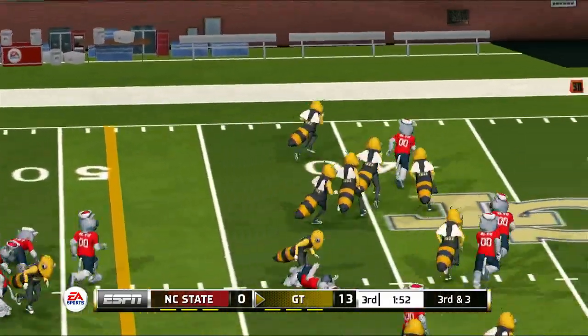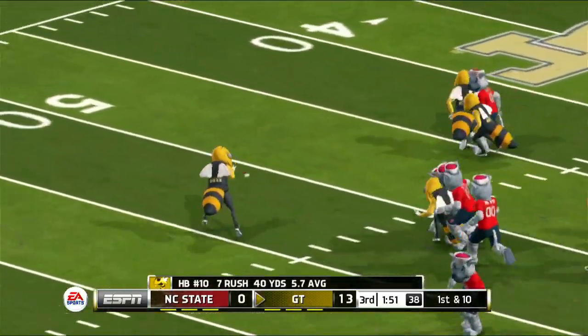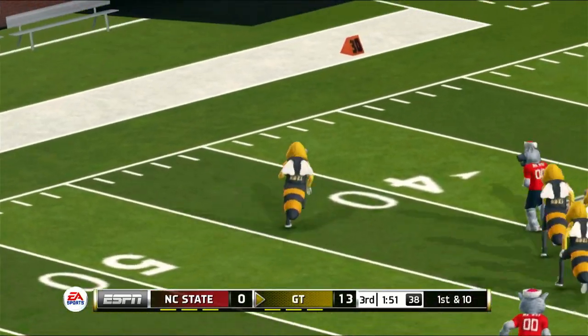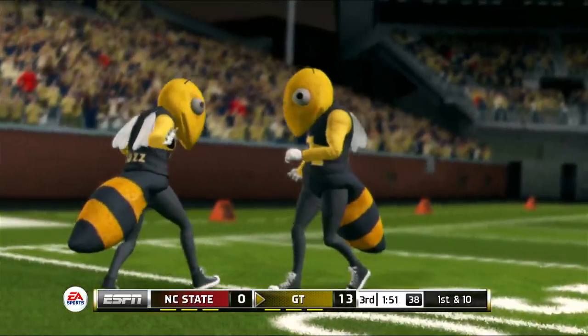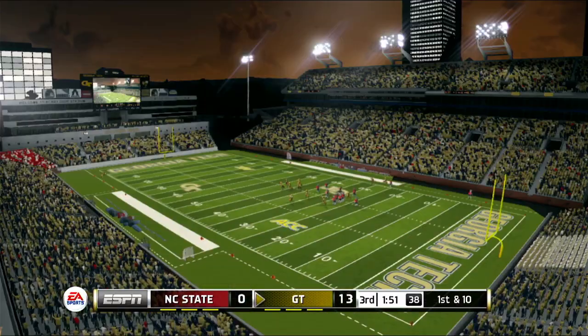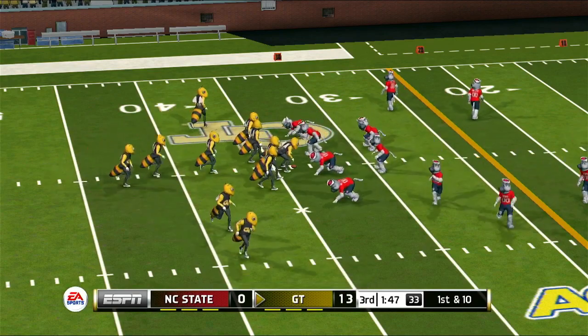Pitches in and he's got a lane. And he's shoved out of bounds right around the 34. Very intelligent play call. Dialing up the option on third down, and it worked like a charm. We've got a first and 10. Ball on the 34.